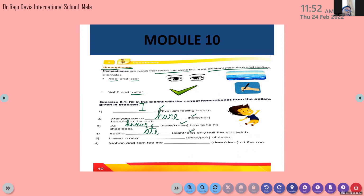I need a new dash of shoes. Pair, second one. Second one, you're right. Can you tell me the meaning of P-A-I-R, pair? What does it mean? A group of two items. A set of two. Two same things. Yes, you're right. Very good. Thank you.